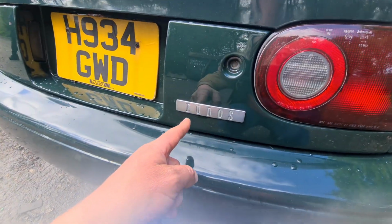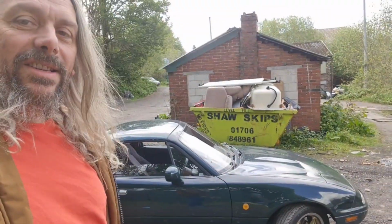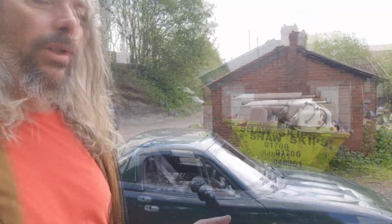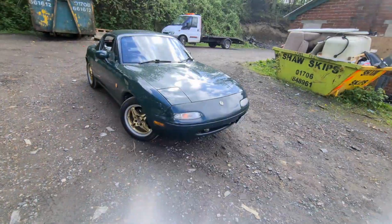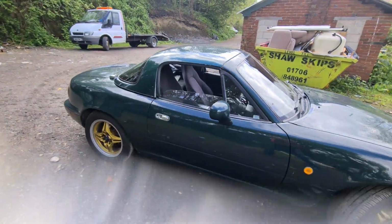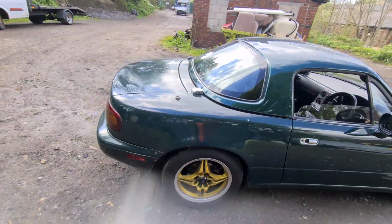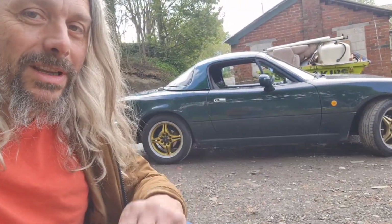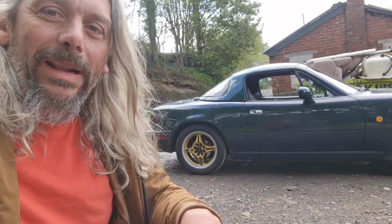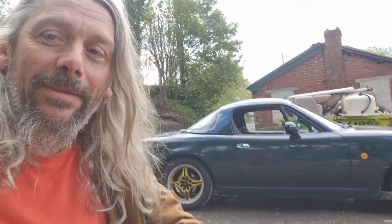Look, I think I've made that point clear. It's the same car, but with a different name. I should imagine the Eunos got its name first rather than MX-5. It is known, of course, as a Japanese British sports car, in the appropriate British racing green as well. And just like many sports cars, it is cute. It's cute, it's tiny. It's probably not big enough for me to get inside.